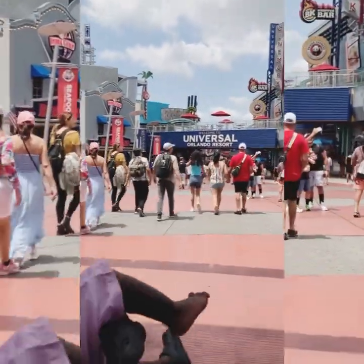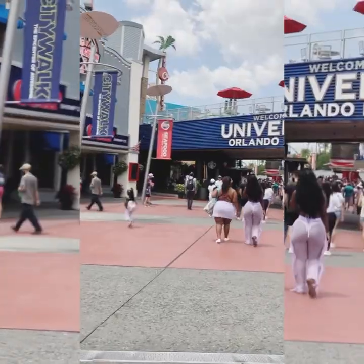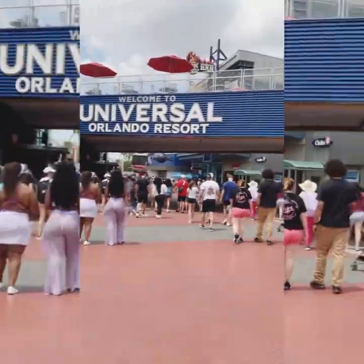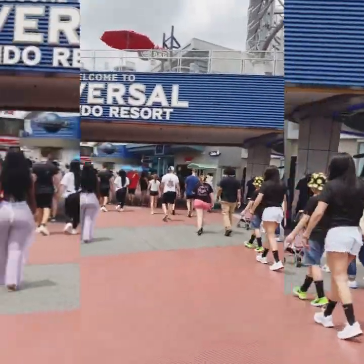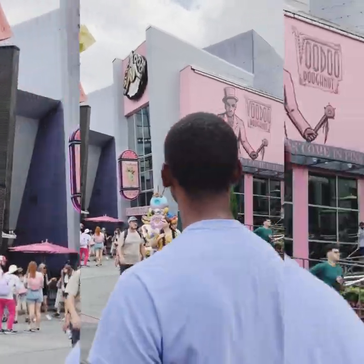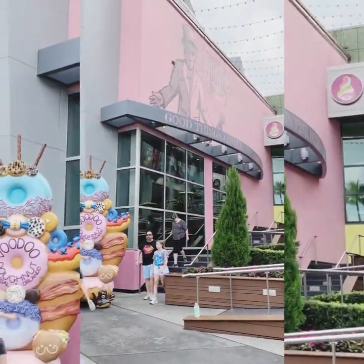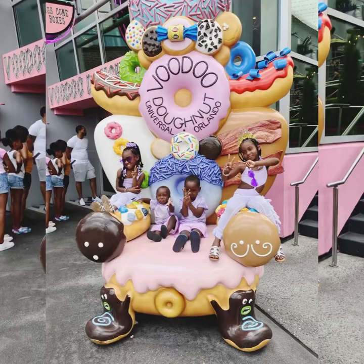We just had to make one small detour before we go to Volcano Bay. If you are in Orlando at Universal, you must go to Voodoo Donuts and try their donuts. I chose the 8-count donuts so everyone would be able to pick 2 different donuts. If you try Voodoo Donuts, comment down below, what is your favorite Voodoo donut?